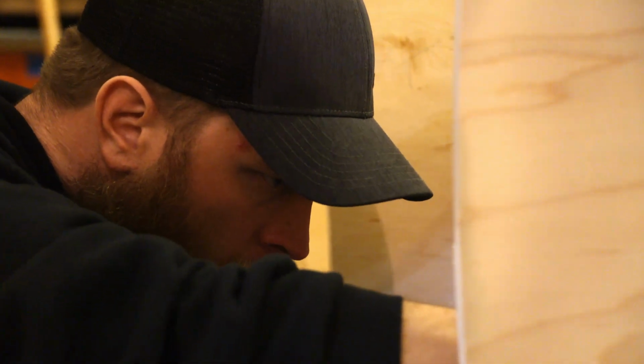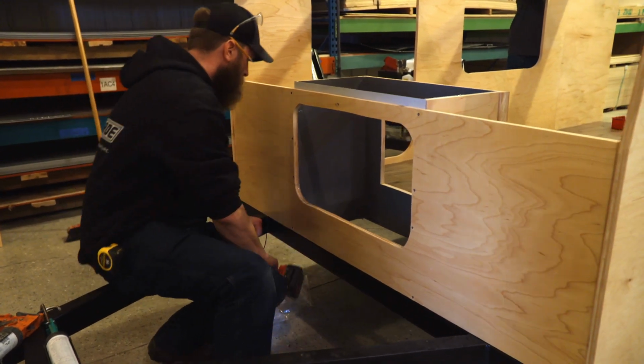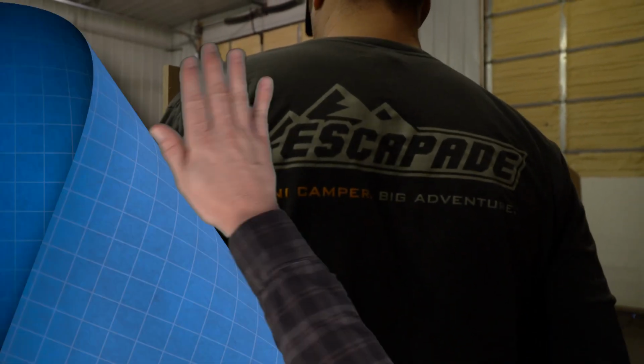Nolan Nelson helps on each build. I really enjoy building and, you know, starting with raw materials and getting to a finished product and just seeing the end product. We have a pretty good time here. It's pretty laid back. I like it here. The Escapade team works hard and is passionate about the industry.